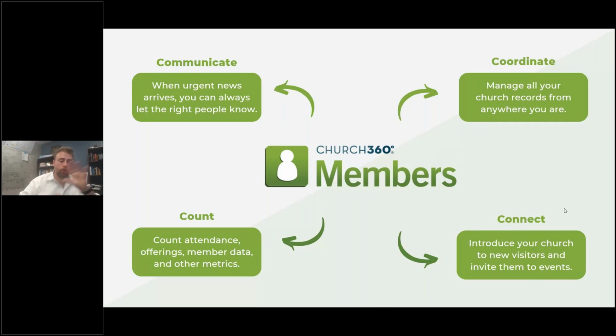We have a huge communication part of the product where when urgent news arrives, you can let the right people know. It helps you connect with new visitors and invite them to events or make them aware of important things going on in your church. It helps you coordinate different church records and contact information of the people in and interacting with your church.